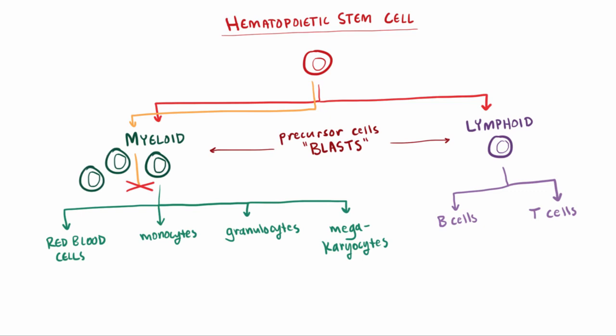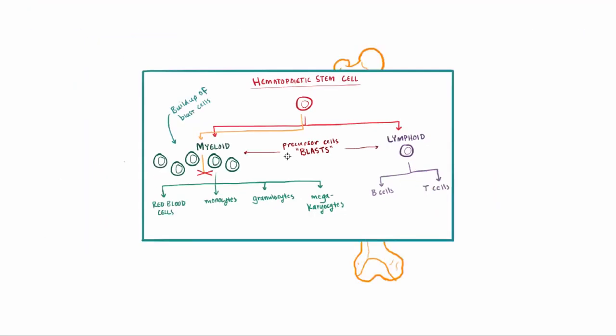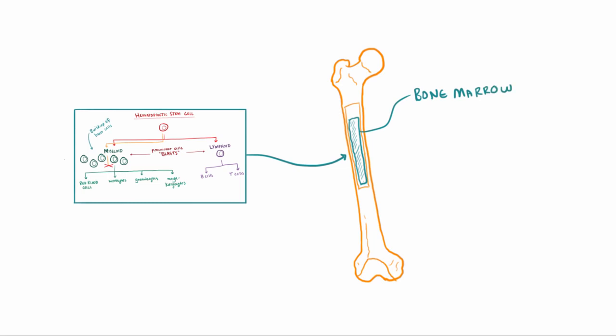And when they can't go anywhere, they start to build up. So you end up with this buildup of these blasts or stem cells. And since this is all happening in your bone marrow, this buildup will also happen in your bone marrow. So if you took a sample of somebody's bone marrow that didn't have acute leukemia, you'd probably notice that the percentage of their blast cells is about 1 to 2%, which would be normal. If there are greater than 20% blast cells in the bone marrow, though, we define that as acute leukemia.